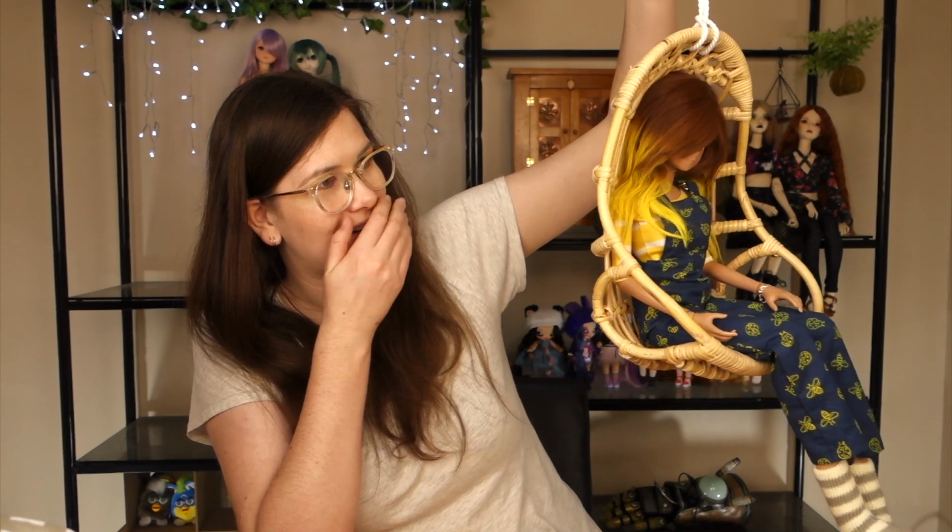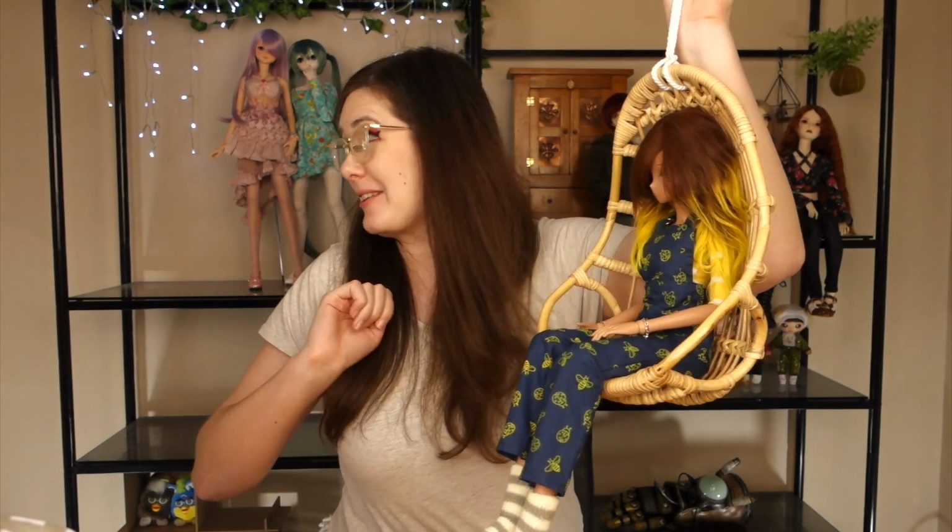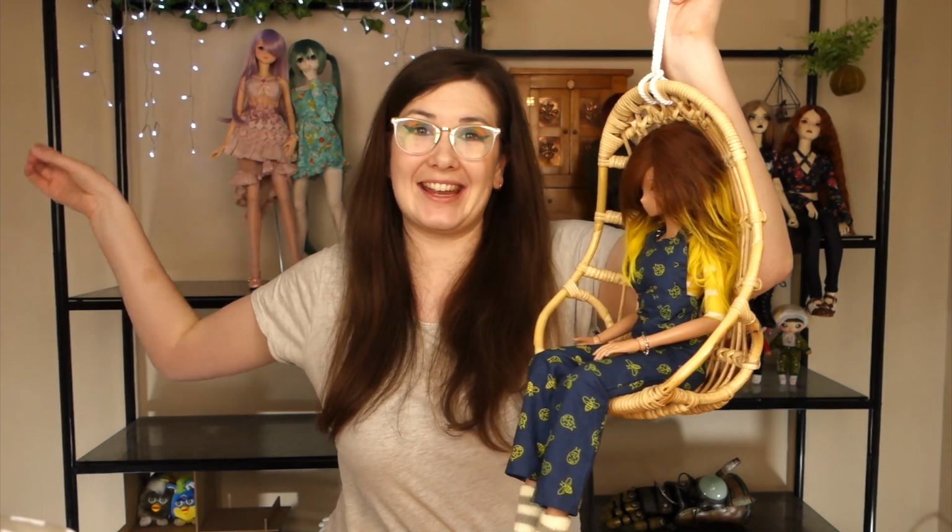Oh my gosh. Guys, I have it. I have my hanging egg chair. There's only one thing left to do though, and that's to see if I can find a way to get it hanging behind me. Let's give it a go. Look at her! Look at the chair! Isn't it the best? Oh my gosh, I love it so much.